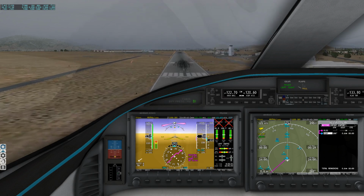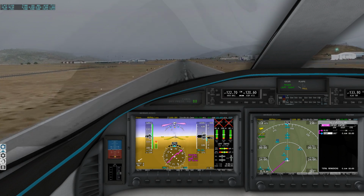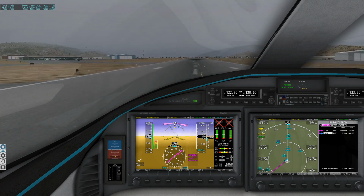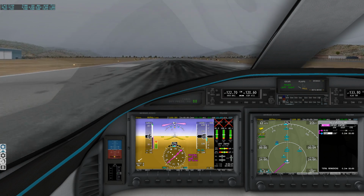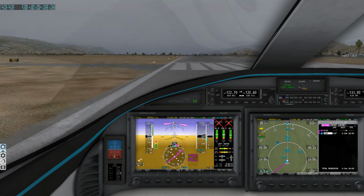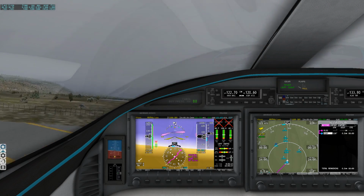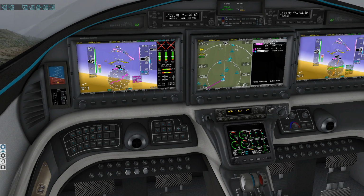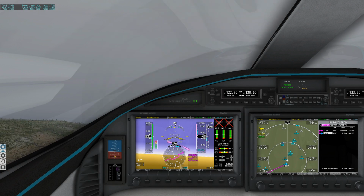100, 50, 40, 30, 20, 10. That's not good. The plane's kind of taking itself off here. I have no idea. I told it to kill the throttle, but I don't think it did. There, now I have... No, now it decided to take over the throttle again. Alright, well, learning the plane.